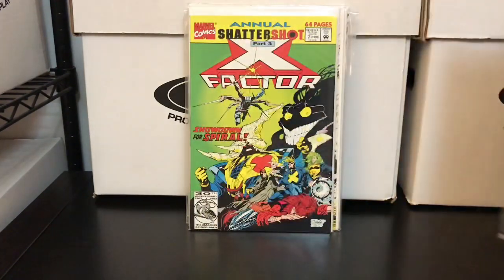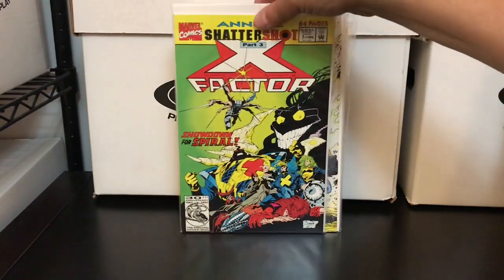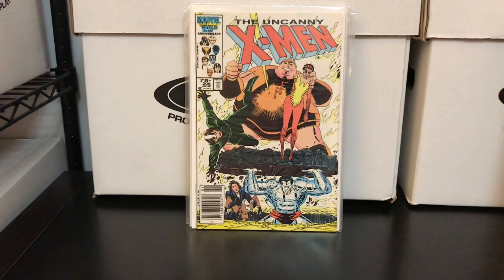Annual number 5, number 7, Cassaday cover again, and now we get into some Uncanny X-Men here, and he had a good run of these. This is another one. Again, sorry for being repetitive. Because he gave me a bunch of these, I had some, but not a ton. And this pushed me to the point where I said, I just got to keep getting these.